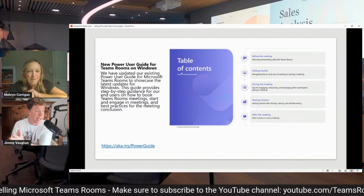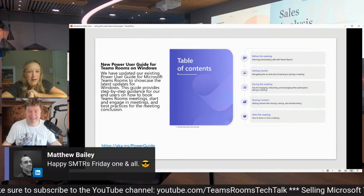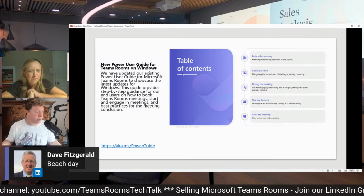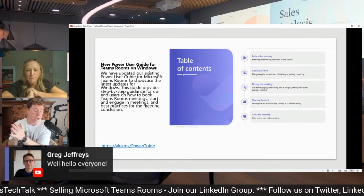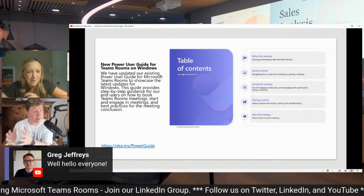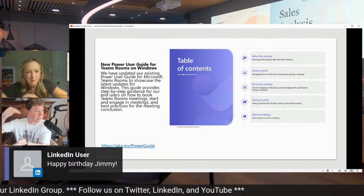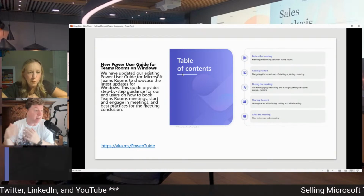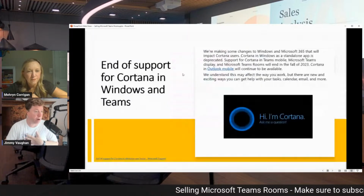Let's start with some new collateral that's actually out there. Yeah, this is a great one. A power user guide for Teams rooms on Windows. This is just out earlier this week, right? This was just out. If you're a partner and you need some collateral to give customers and say, hey, here's how we walk through prior to the meeting, during the meeting, and even after the meeting, you can give this, and it has a whole bunch of information inside of it. Great slides, great collateral for our partners.